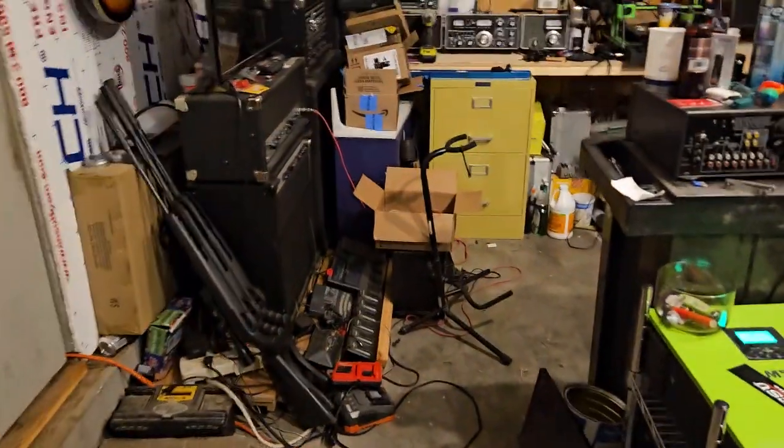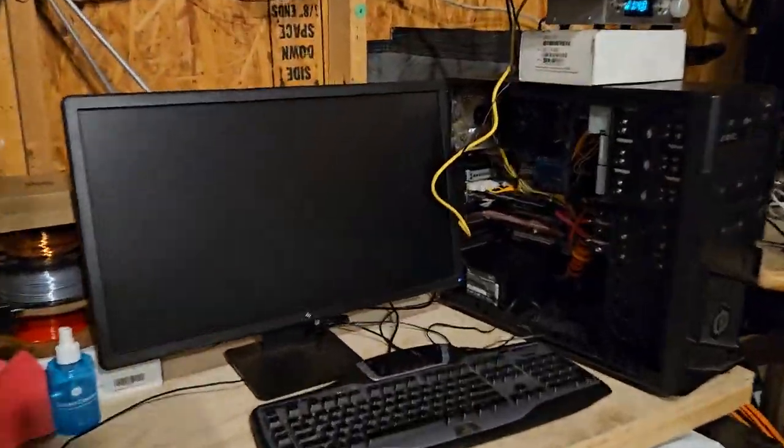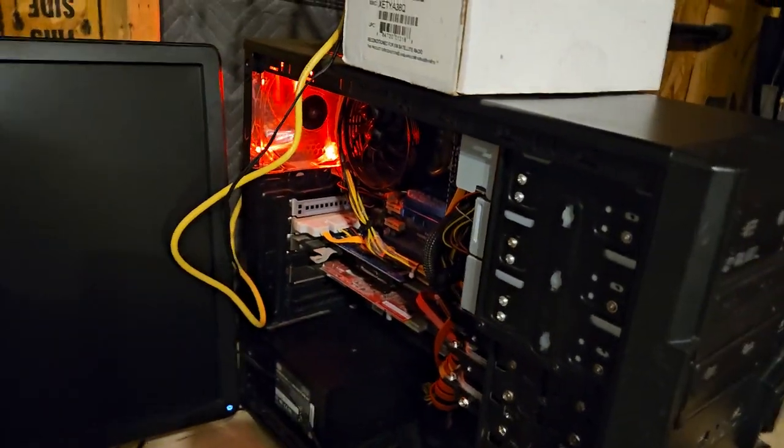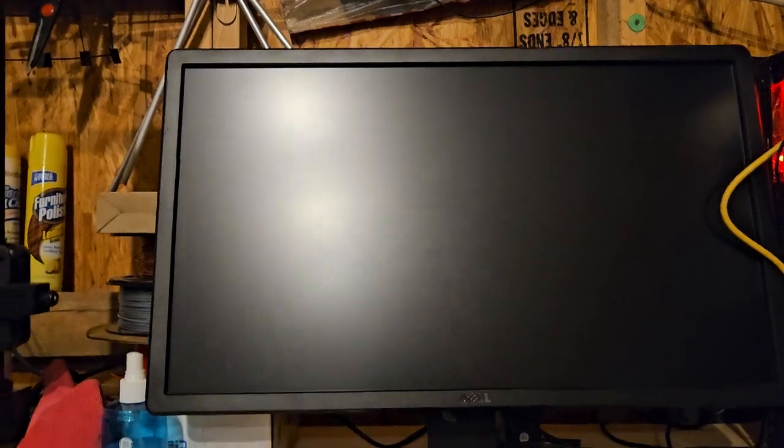I'm pretty sure I showed you guys that, but this one over here, to sleep, boots up. I don't know. This must be under sleep mode or something. I don't know what kind of mode it is. Here, let me try to clean the screen off with the screen cleaner.